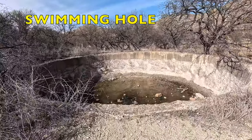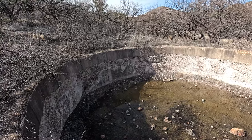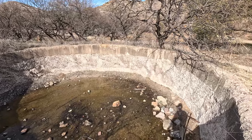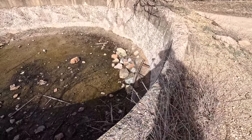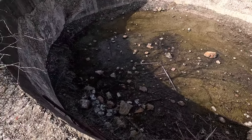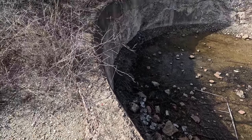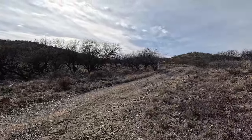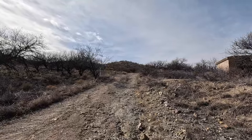On my way up to the other buildings, I saw what looks like a swimming hole. It's probably 20 feet across, 4 to 4.5 feet deep. That would have been nice during the summer. Now, this is around 4,200 feet in elevation, so it's probably going to get in the 30s up here tonight. I couldn't imagine swimming in there in the winter, but in the summer, it's probably pretty nice.